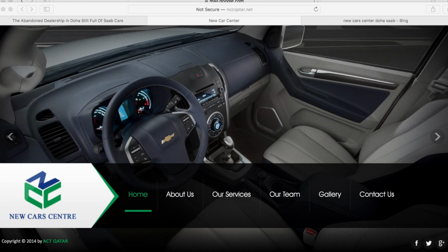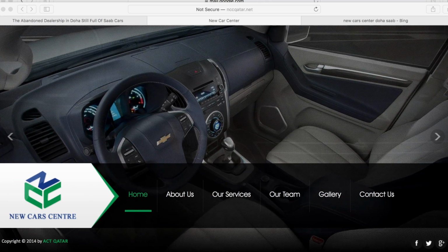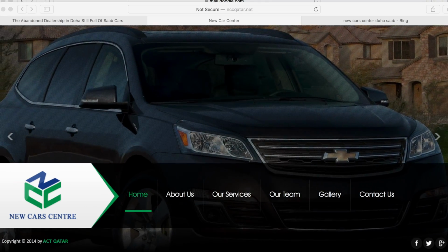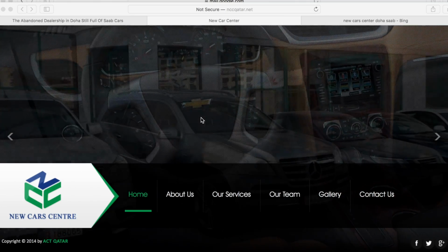So I did a little bit more research myself, and I found that they actually have a website that's still active, believe it or not, and you can see it's copyright 2014, so I'm assuming that's around when the dealership shut down. Just looking at this website, you can tell right off the bat it's very plain Jane. It hasn't really been updated probably since 2014, because none of the cars that I'm seeing in these pictures are newer than 2014.